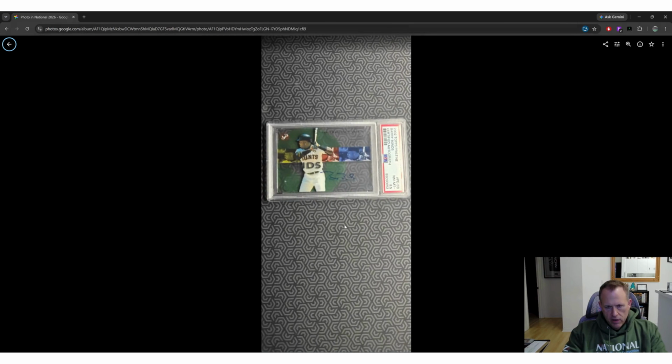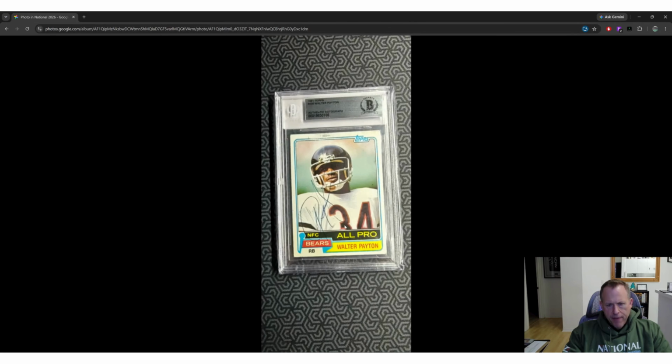Let's see. Another Bonds I got in a trade. Acetate style. Again, 24 years old, Topps Pristine. Excuse me. On-card Barry Bonds auto. Sick-looking card. And again, another value play.